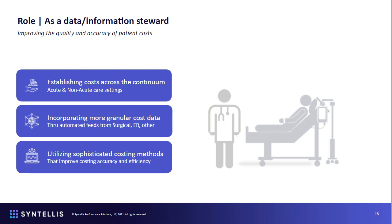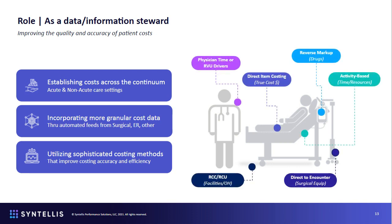So as I build this slide out here, I'll highlight a little bit about the methodologies and approaches. And we're working with organizations every day in the roles that we play, Amy and I, around how do we start to drive greater accuracy and efficiency in the process. And a lot of it starts with the inputs into the costing model. So when we think about costing today, which differs maybe from a decade ago, we have access to more granular cost information as drivers into the costing model. So things like direct item costing.